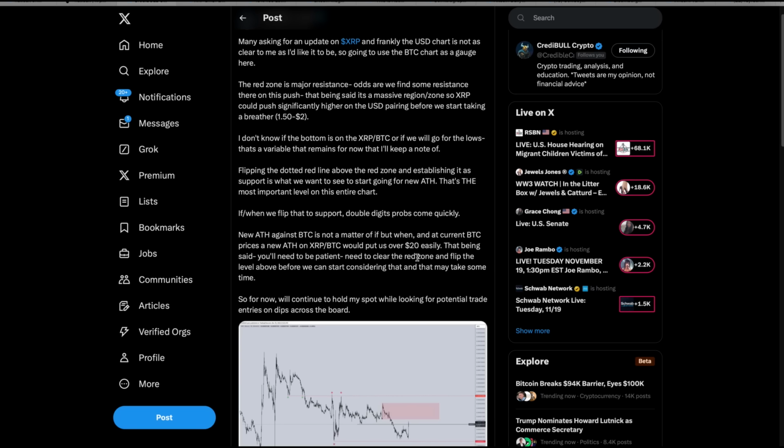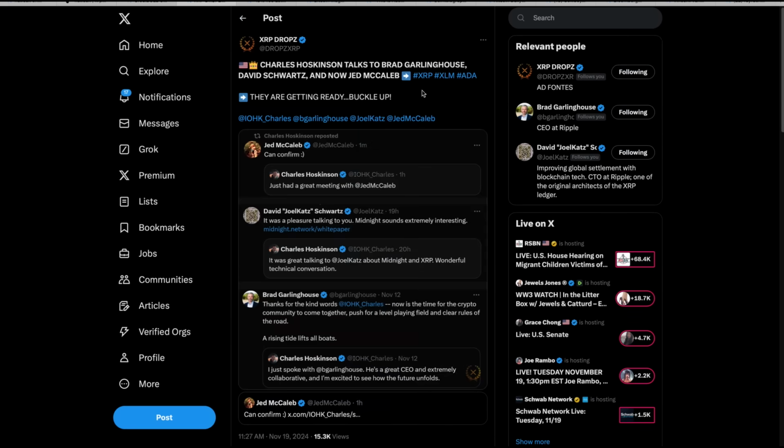The new all-time high against Bitcoin is not a matter of if, but when. And at current BTC prices, a new all-time high on XRP BTC would put us over $20 easily. That being said, you'll need to be patient, need to be clear, red zone, and so on. So more bullish stuff.